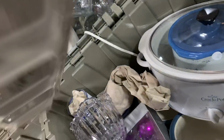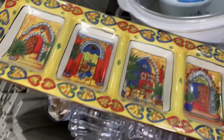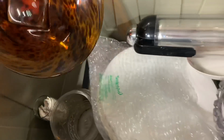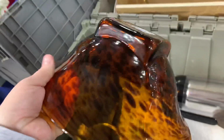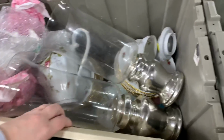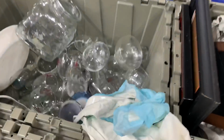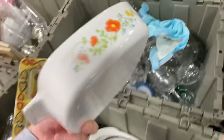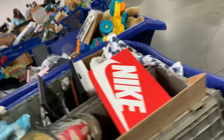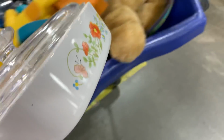Well, what am I even doing? I thought that was pretty. A bowl. Just a Ross edition. So many pictures. It's hard to get in there and actually see what's in these bins. It's a nice little Pyrex or Corningware with the lid. That's cool. Hold a little something something. A little something something out of my pocket. No.